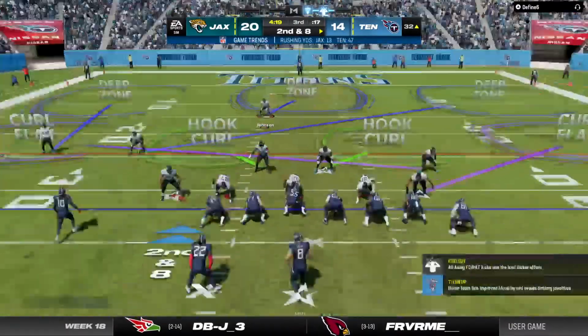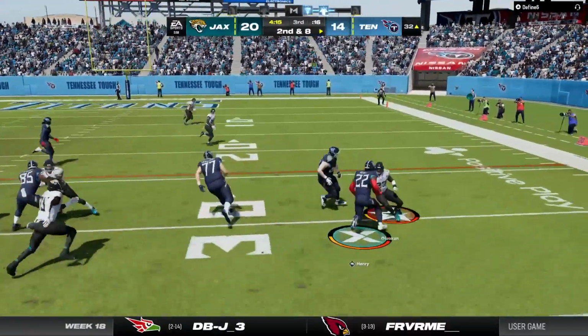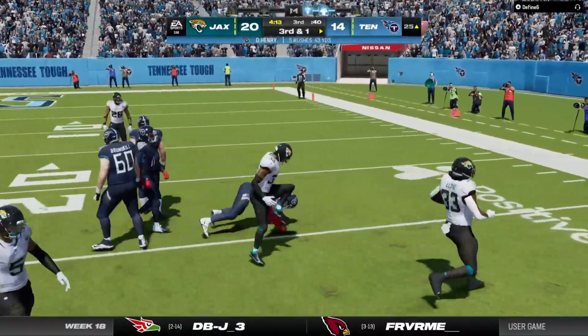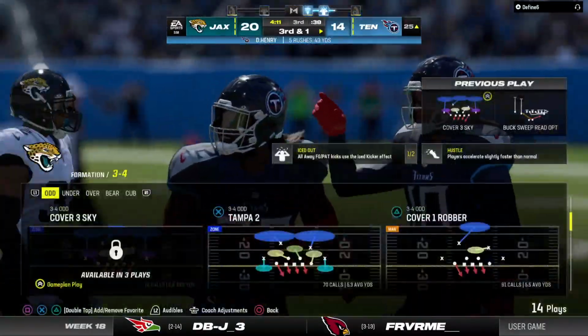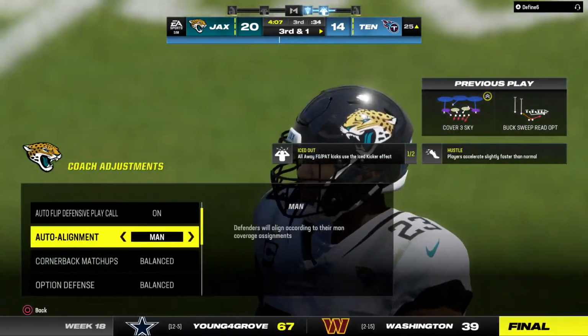Now 2nd and 8 at the 32-yard line. Off the option, here's Henry. And he is close to a first down as he's tackled at the Jaguars' 25. 43 yards rushing for him now to this point.